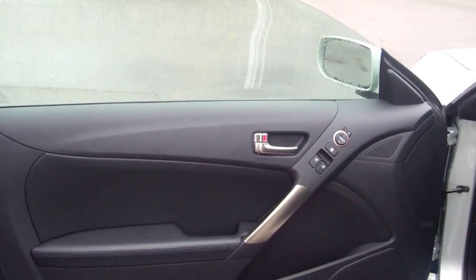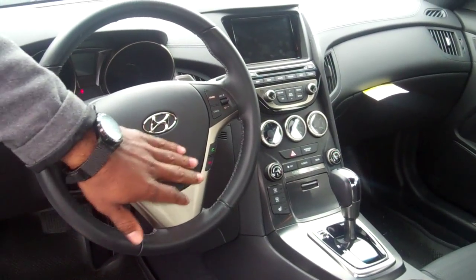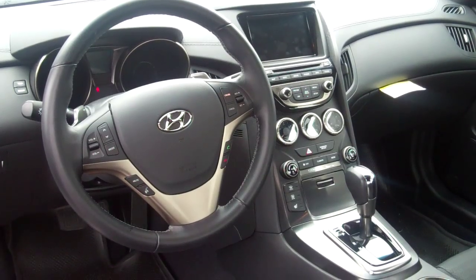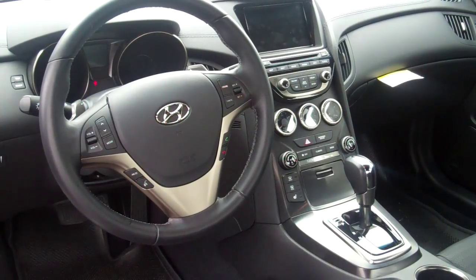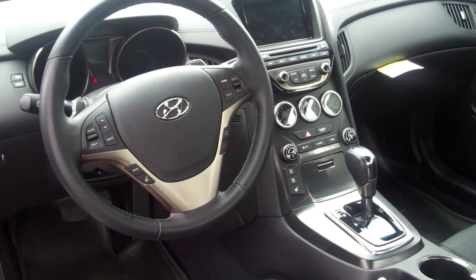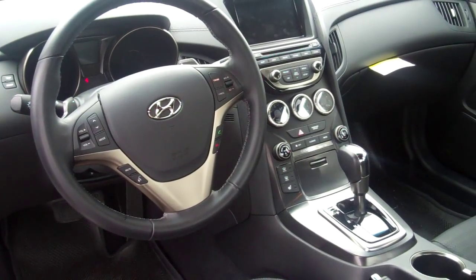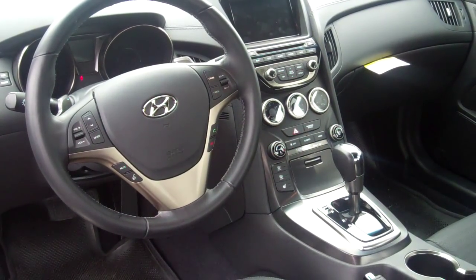Now, this particular model has the leather seats, power driver seat, Bluetooth on the steering wheel for your safety convenience. Rick, I'm going to ask you to pat it before you leave the lot. Controls for the radio, AM, FM, CD player, iPod, MP3 hookup, Sirius XM radio free for the first 90 days. Now, this Genesis coupe even has heated seats, has BlueLink, has HomeLink. This thing is loaded out, very sporty, great-looking coupe.